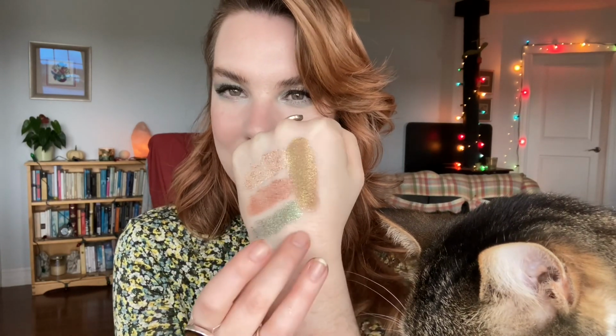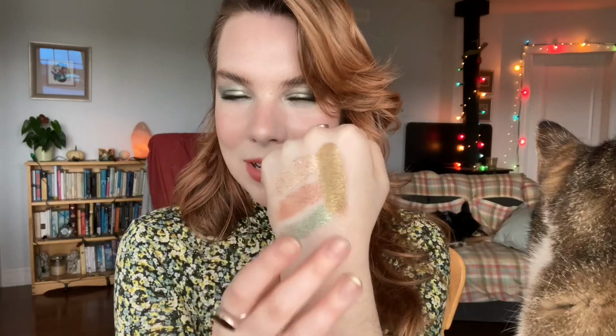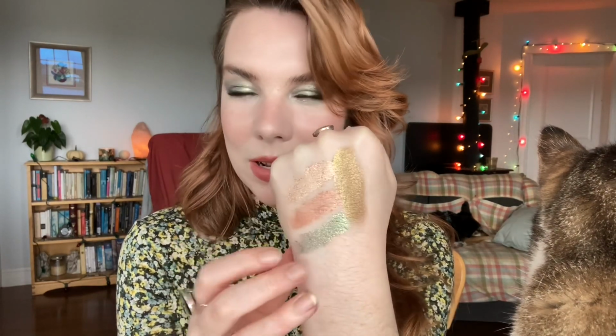Just the way this works on the eye, it's so beautiful and gives a little bit of a smokiness, but not too much. It works excellently just on its own. Has this beautiful kind of brown base as opposed to a blackened base, which I think also helps with the wearability of it. And hand swatches really for any of these shadows aren't going to do full justice for these shadows, because it's once they get on the eyes and they work with the texture of the skin on your eyes and the shape of the eye that you can really see the dimensionality come through with these shadows.